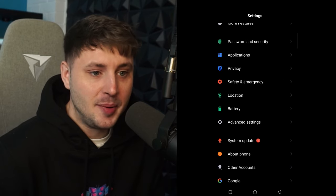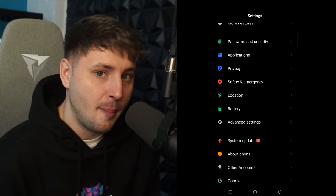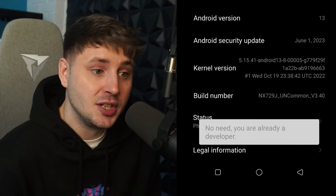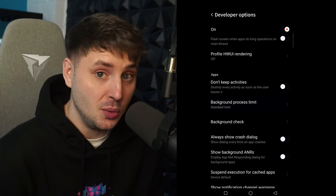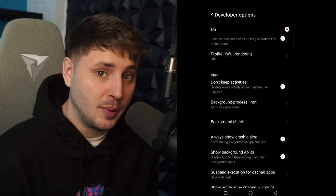Moving on, the next tip is going into developer options, which you can find by going to your About section in your settings and clicking the build number 7 times. Once done, this will unlock developer options, and in there you want to scroll down and limit your background processes to just 2. This will make it so the only apps running will be Warzone Mobile and Google Play services.